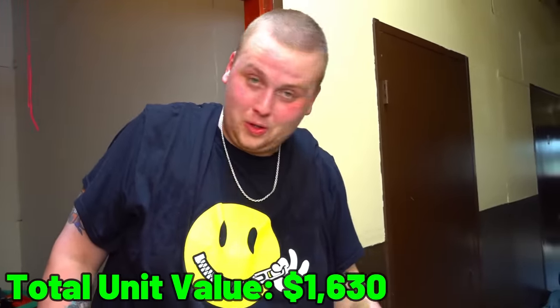This is yet another Reebok collab with Jurassic Park, and these shoes look absolutely sick. Brand new, unworn, still in the box with the box in good shape, selling for around $190 on eBay right now. But again, I think they're gonna go up significantly in the years coming.